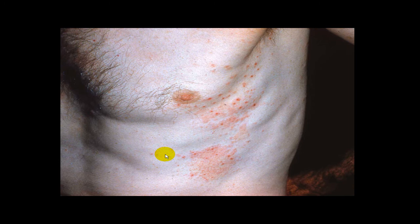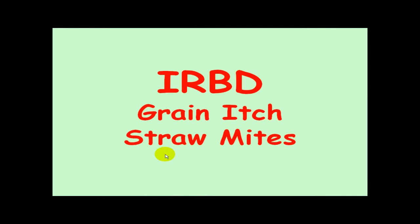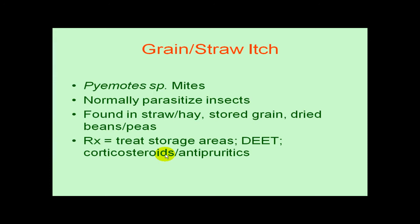And we treat that with a topical steroid, but it's mite bites, so what you can do is treat the straw area, and you can use DEET spray to prevent it to some extent. But once it's there, you just have to use corticosteroids to clear it up. IRBD, long differential, bug bites are high up. Again, the Pyemotes species of mites normally parasitize insects, but if you're handy, they'll jump on you and bite you.